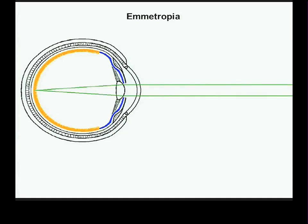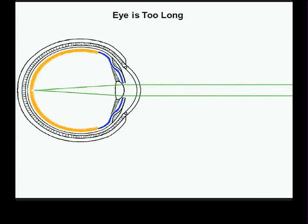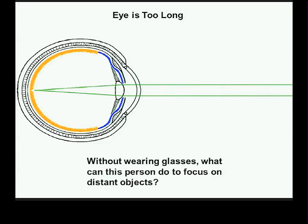Here's an emmetropic eye again. Here is an eye that is too long, the opposite of our hyperopic eye. Without wearing glasses, what can this person do to focus on a distant object? Don't say squint, which actually works. Any other thing besides squinting? Well, you all have nothing to say about this because nothing can be done. There's nothing you can do to move the focal point backwards.